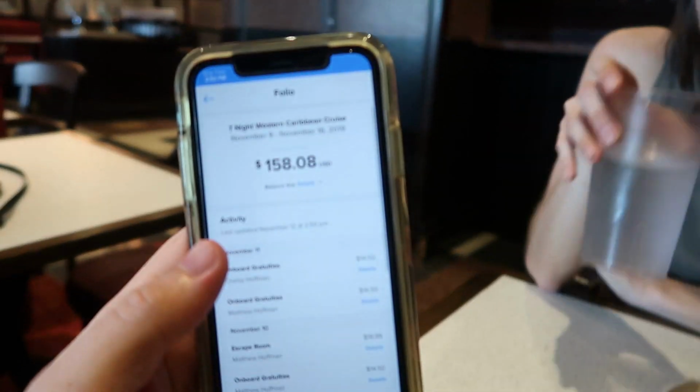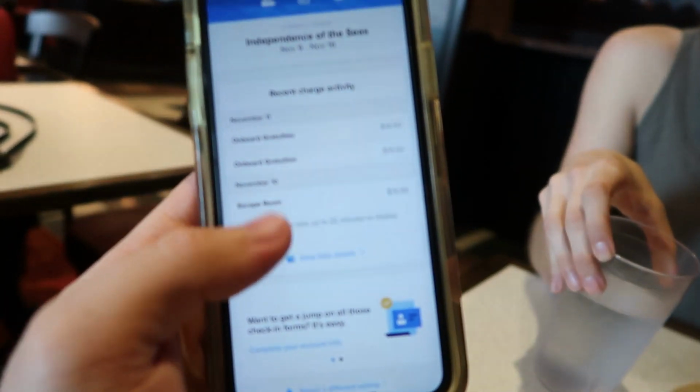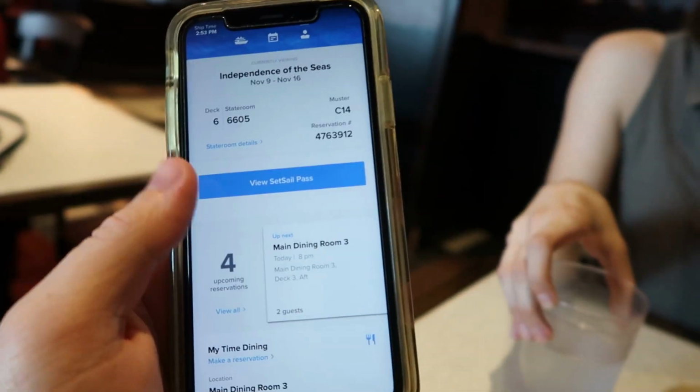But it really makes it easier if you put a credit card on file. So we definitely highly recommend that. But as far as prepaid gratuities versus just doing it on the ship, there's really no difference. If you prepay it, it's done. If you don't, they're going to automatically charge it. I didn't tell them to do this. They're just going to automatically do it, charge that amount.